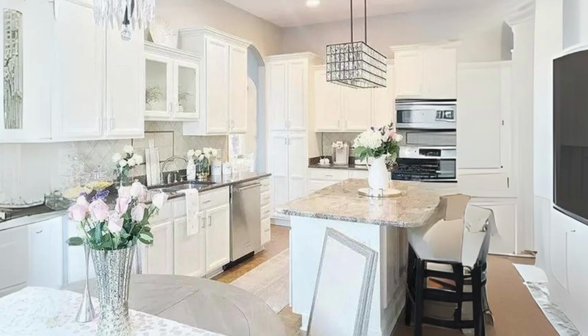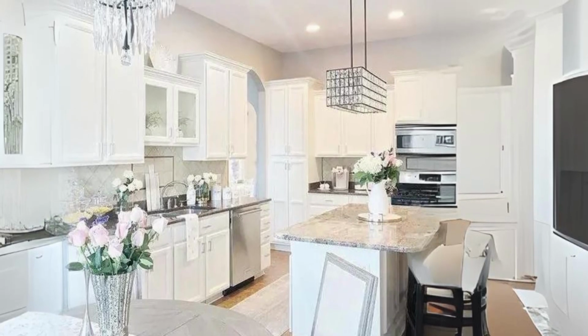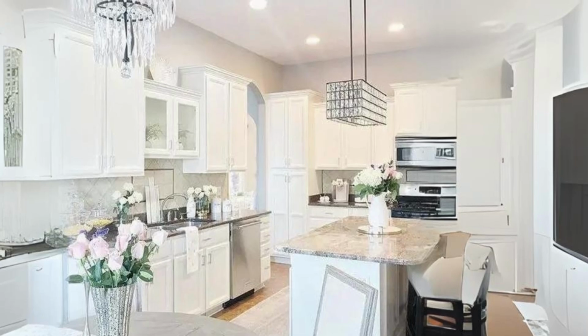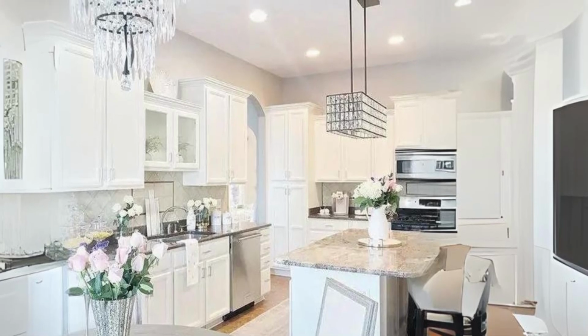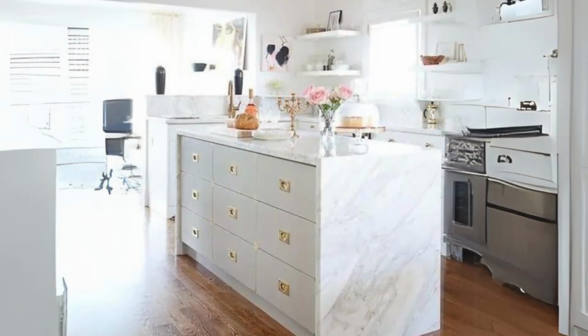Gray stone and crystal chandeliers. A neutral glam kitchen with white cabinetry, gray stone countertops, shiny crystal chandeliers, and gray tiles is the perfect blend of elegance and charm.